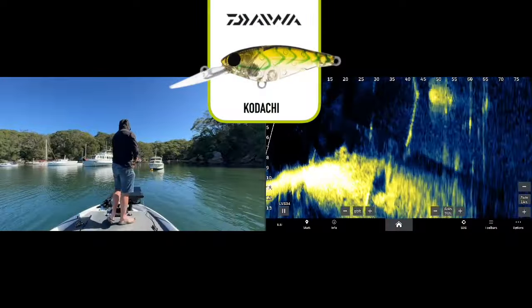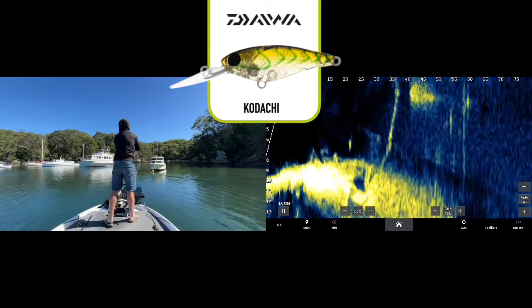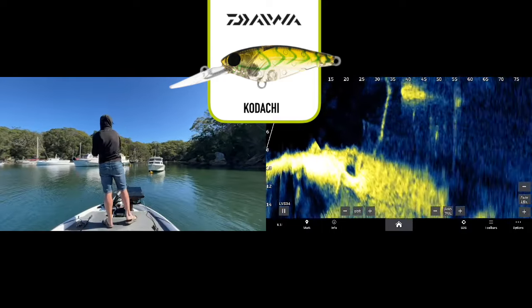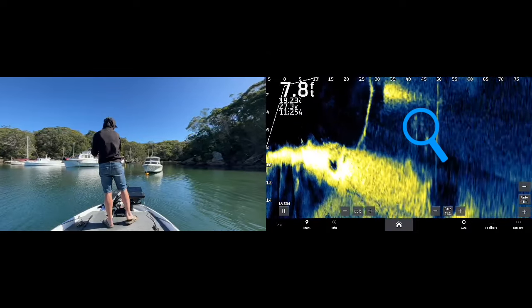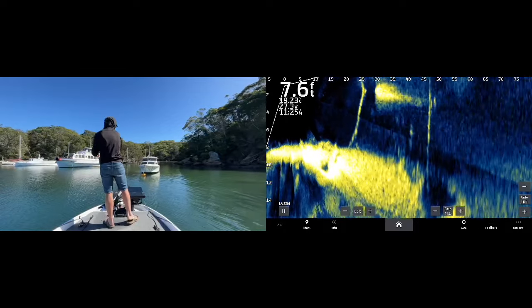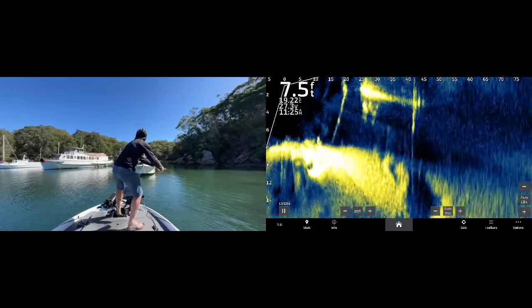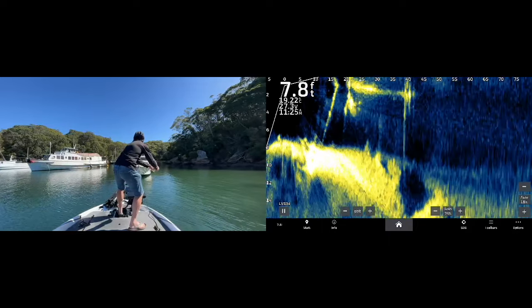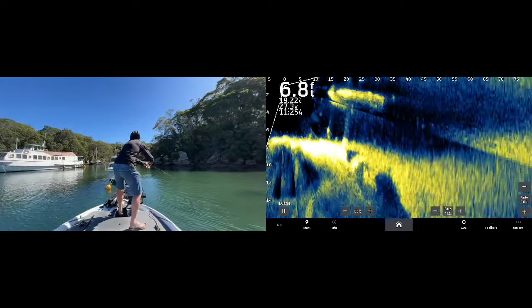And although it wasn't the main player in the open, caught quite a few fish on the Daiwa Kodachi crankbait on boat hulls. Oh, here they come up. Bite. Got him. On around the, it's not a big fish. Oh, look at them all trying to steal it out of his mouth.